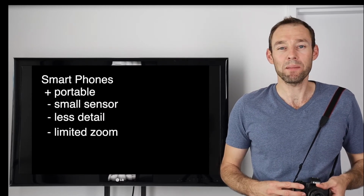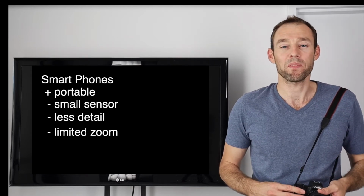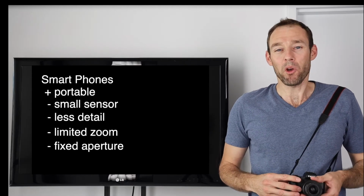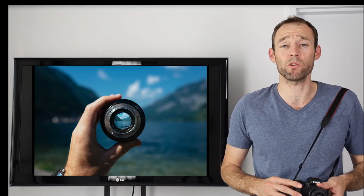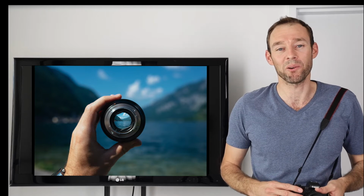Smartphones also have very limited optical zooms, so they don't perform well on subjects that are far away. Most smartphone cameras come with fixed aperture lenses. The purpose of the aperture is to increase or decrease the amount of light reaching the camera. Plus, it also serves to reduce or increase the area that stays in sharp focus. On most smartphones, you can't change this, but they do have software that creates that blurry background look.